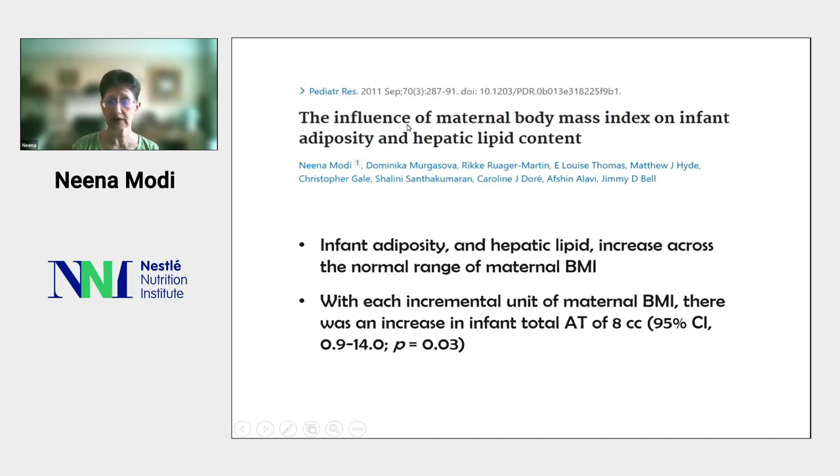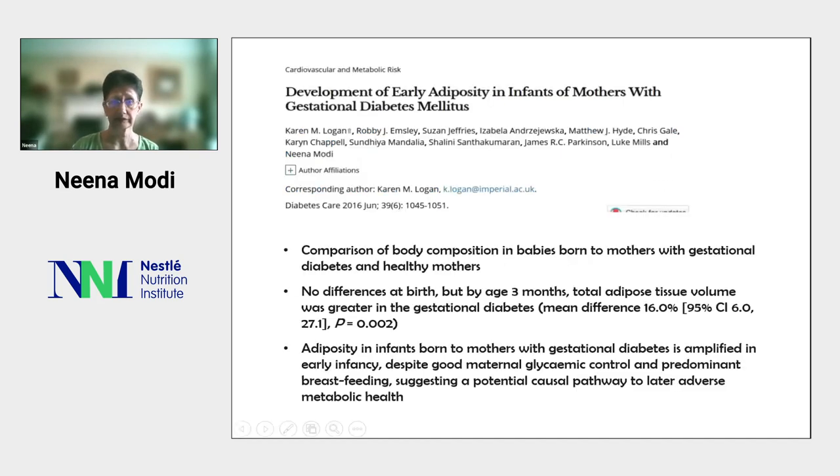What we've also done is some studies showing the influence of maternal body mass index on infant adiposity and hepatic lipid content. Because time is tight, in summary, I can say that infant adiposity and hepatic lipid increase across the normal range of maternal BMI. In other words, the more obese the mother is, the more adipose tissue her baby is going to have, and the more hepatic lipid her baby is going to have.